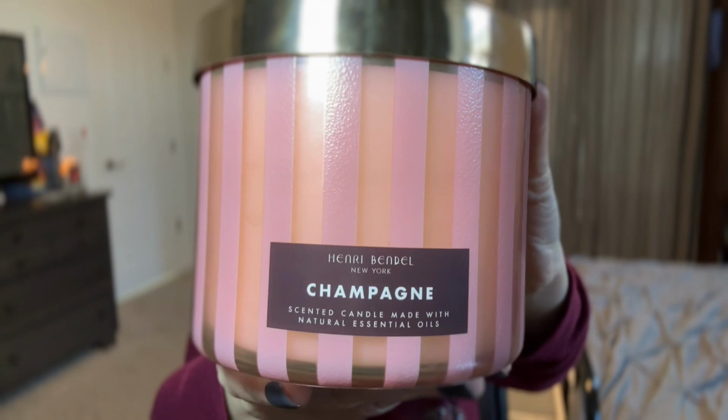I have yet to get the fig scent because when I read the scent notes, I'm kind of torn. What I'm gathering after smelling these candles from Henri Bendel, and I'll show you them in a minute, we'll go over them, is that I think the name of the candle is more conceptualized than what it really smells like. So what I'm gonna start with is the candle champagne.